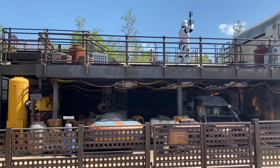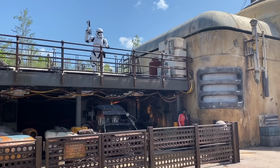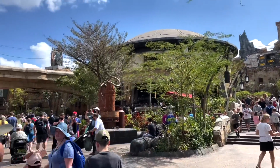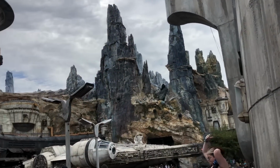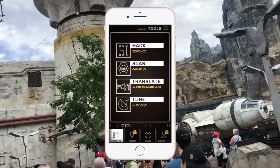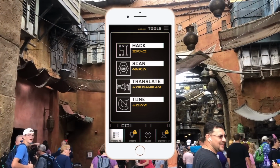The instructions for the game are located inside the Play Disney Parks app and also posted around Galaxy's Edge. If you don't want to invest in a new Magic Band Plus, there are still ways for you to interact with different features around Galaxy's Edge with just your Play Disney Parks app. On the free app, you can access the Star Wars Datapad. The Datapad has 4 key functions for you to explore: hack, scan, translate, and tune.